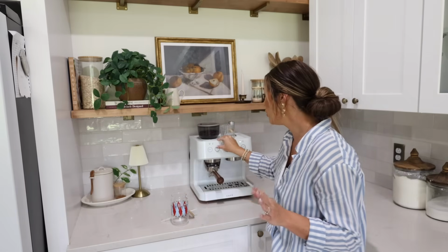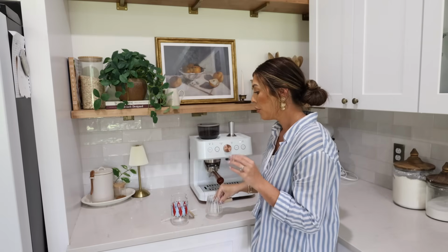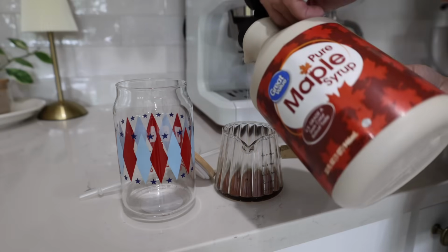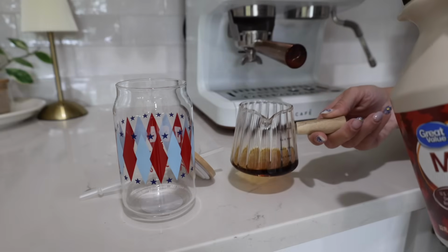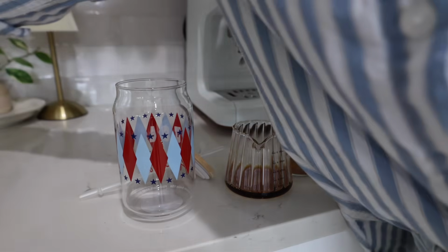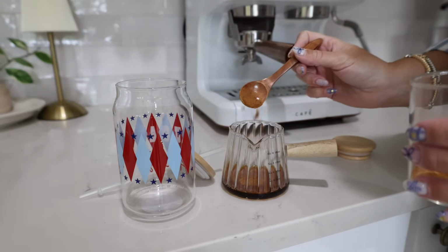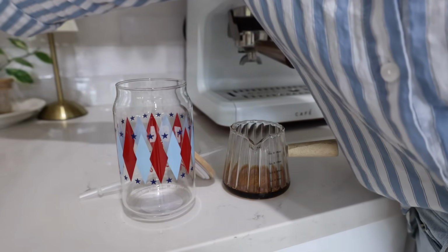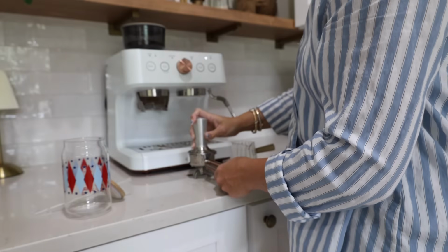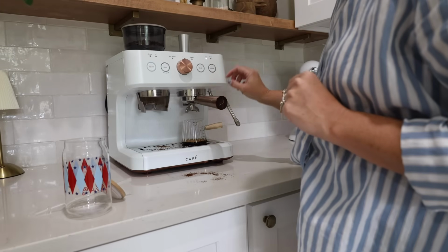Okay, I'm going to first pull two shots of espresso, and into my cup, I'm going to pour in a little bit of maple syrup and a lot of cinnamon. I'm gonna eyeball it, but I fill up this entire bottom, probably half a tablespoon of maple syrup. And then I'm also going to add a decent amount of cinnamon, which seems like a lot, but it's so good. Now I'm gonna pull those two shots right over top of that maple syrup and cinnamon.